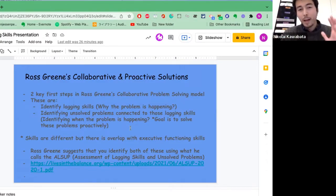So we need to identify when the problem is happening, because we also need to be able to solve these problems together with the child proactively. And proactively means we do it before the problem might be likely to occur. So we solve these problems before they're likely to occur. Because if it's a problem that happens a lot, we can become very good at predicting that it might happen again in the future.